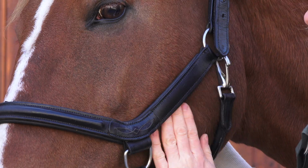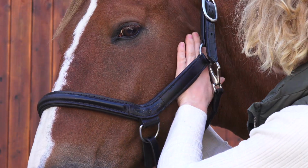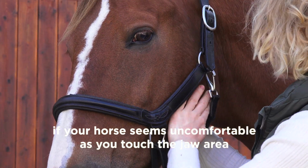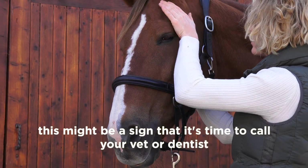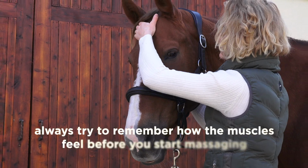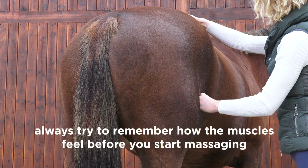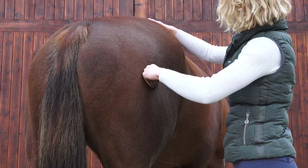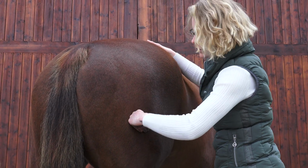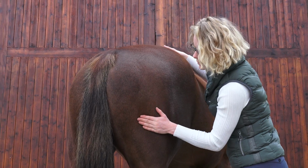If we are gently massaging the face after we have removed the bridle, you should take note if your horse seems uncomfortable as you touch the jaw area. This might be a sign that it's time to call your vet or dentist. Always try to remember how the muscles feel before you start massaging, so then you can compare that to how they feel after you've massaged. Hopefully the horse will be less sensitive and more comfortable.